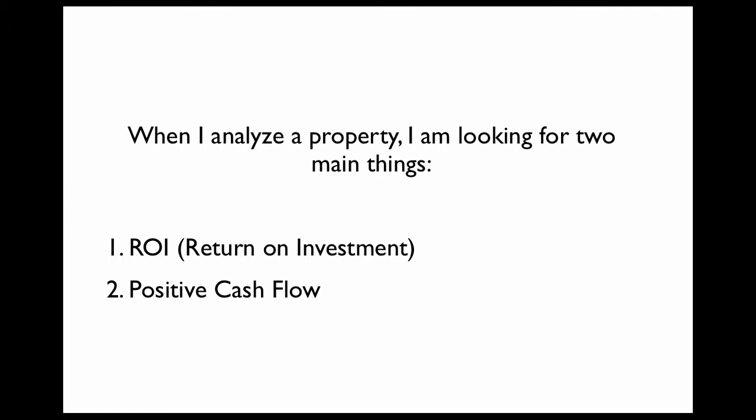So that's going to let you know in terms of what you are looking at if it's going to be a good investment. Now, one of the things I want to mention before I get started is that everybody has kind of a different number in their head when it comes to ROI.